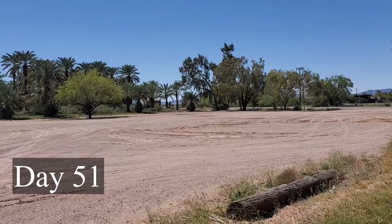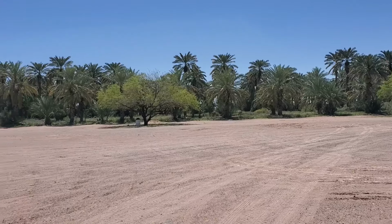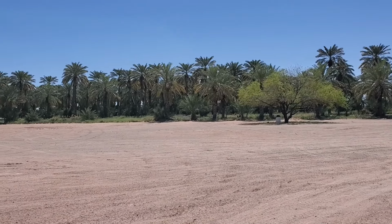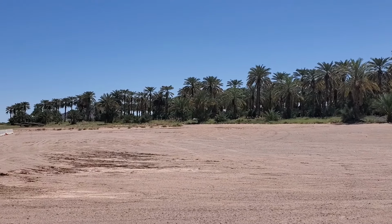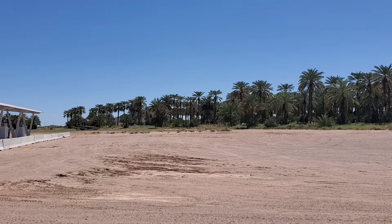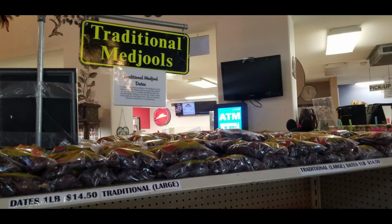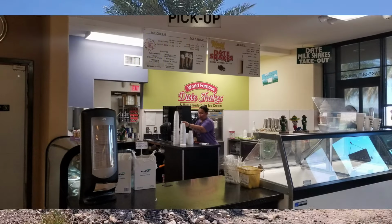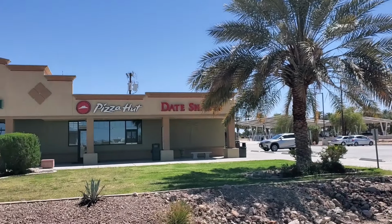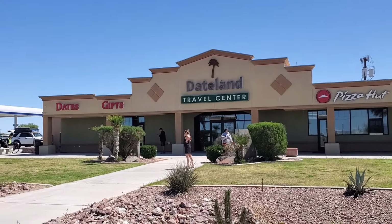Here at Dateland, Arizona. But these are the date trees. I asked a lady the other day and she said they plant these and they actually grow dates. So yeah, so we stopped in here. This is actually the travel center. The Dateland Travel Center, where we got a date shake.